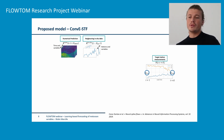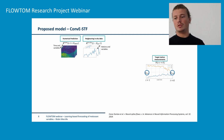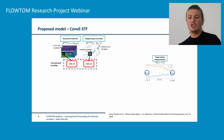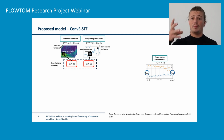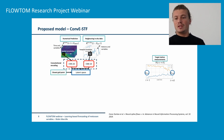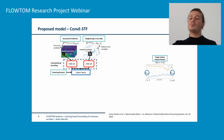We propose an architecture to map between numerical weather prediction, neighboring in-situ data, and the target station measurements. We used a convolutional encoding to extract the data from the input: a two-dimensional convolutional neural network for the spatialized numerical predictions, and a one-dimensional convolutional neural network for the temporal in-situ measurements. Using those two convolutional neural networks, we project the data into a latent space to which we concatenate the prediction at the closest grid point.